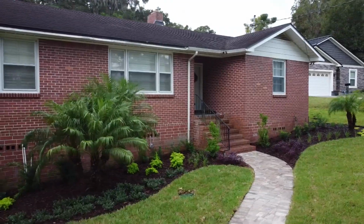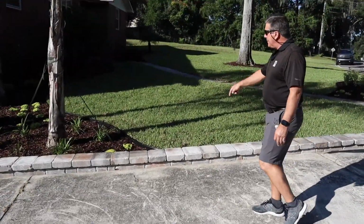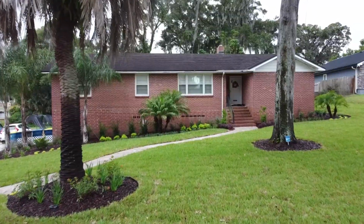Also, one other thing, we added metal edging to it. They didn't want to have to worry about edging the grass. So we came back, it was an add-on, and we added the metal edging. It just made the curves really nice. It'll also help with this slope and kind of keeping everything retained.